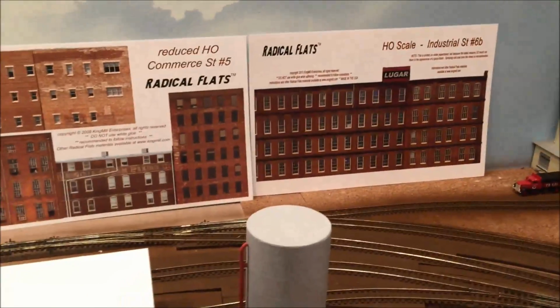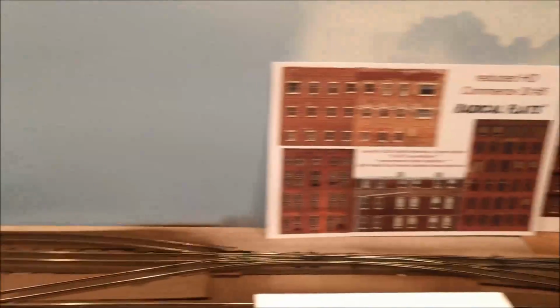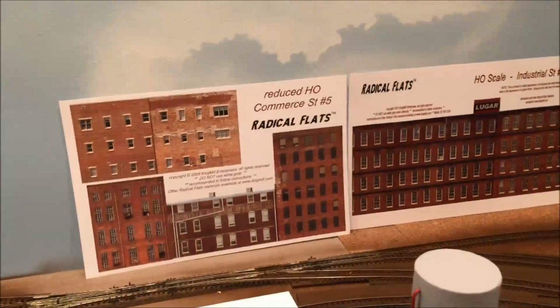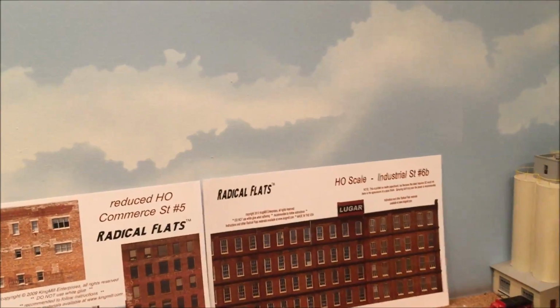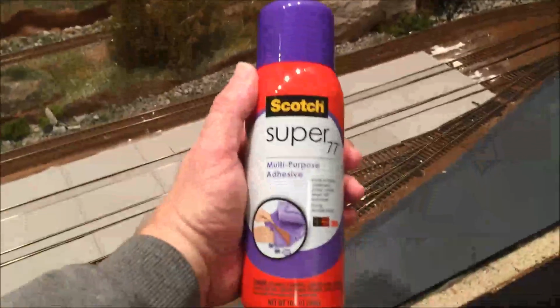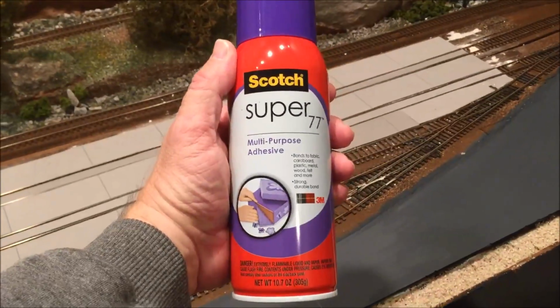The way that you put those up is some of that foam core board, the cheap dollar stuff. Obviously cut these out and cut the foam core out to match the outline of the building, and then use some spray adhesive, the 3M, which I have down here. Scotch 3M Super 77 adhesive. Thomas says that works well, so I'm going to give it a shot.